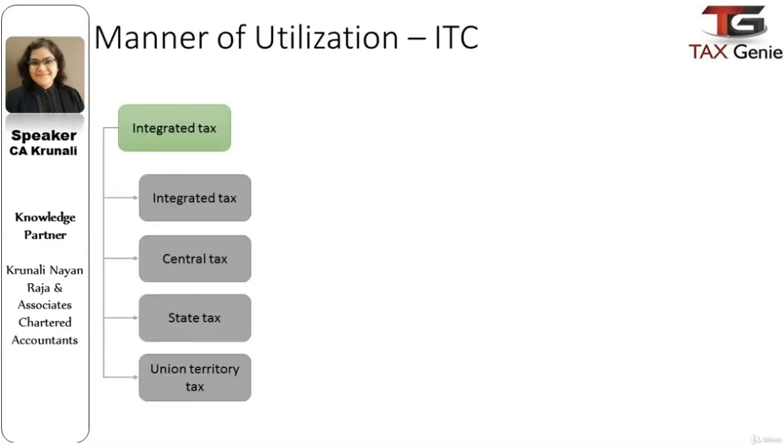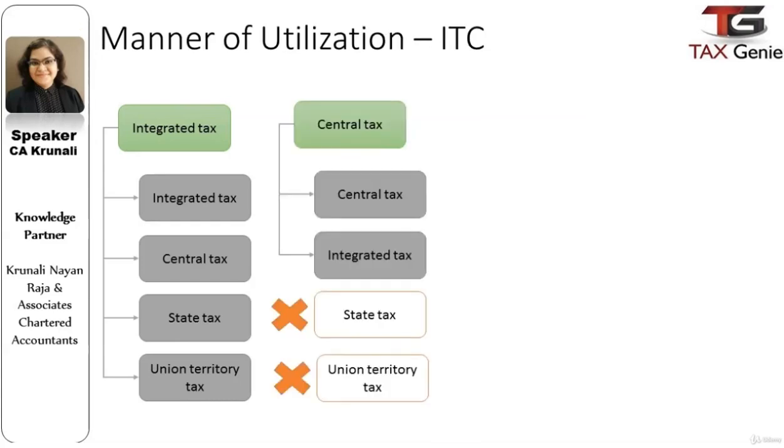Let us now understand the manner of utilization of input tax credit between the various taxes under GST. In reality, there are some limitations with respect to using the input tax credits. Input tax credit of Integrated Goods and Services Tax, that is IGST, is allowed to be set off against all the other taxes under GST, that is Central Goods and Services Tax, State Goods and Services Tax, and Union Territory Goods and Services Tax. Central Goods and Services Tax is not allowed to be set off against State and Union Territory Goods and Services Tax. It is only allowed to be set off against Integrated Goods and Services Tax and Central Goods and Services Tax.